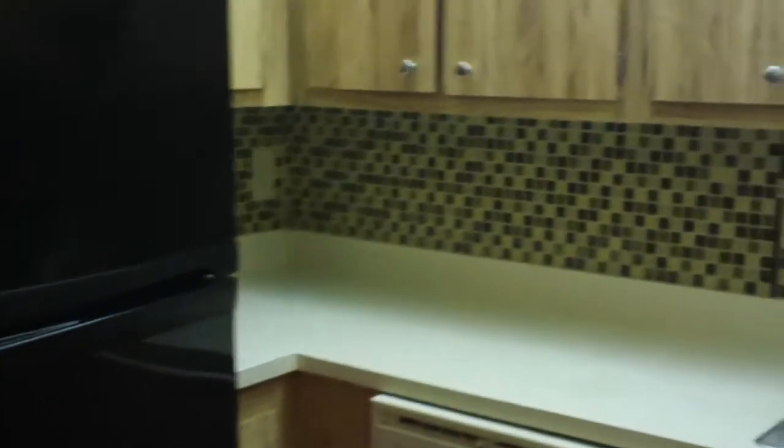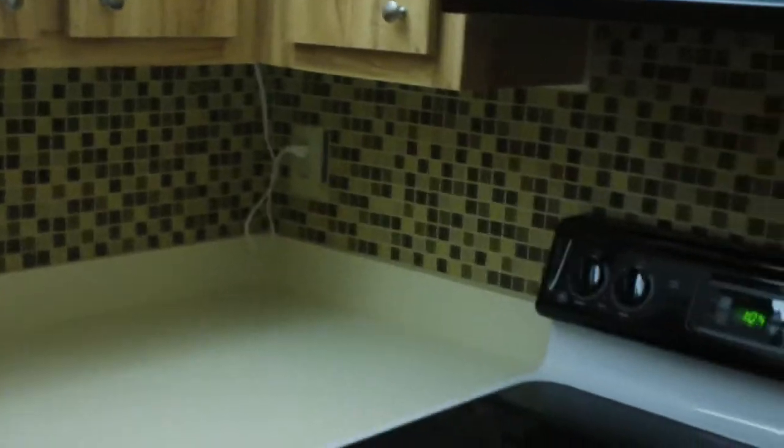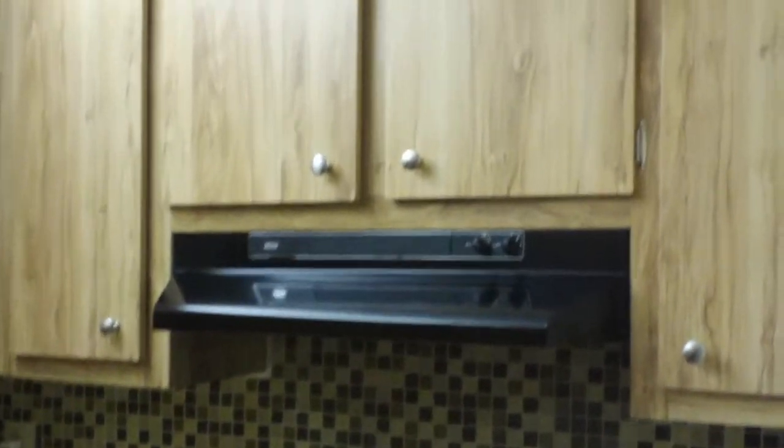In the kitchen, we have a new refrigerator that is black. We have a really nice tile backsplash, as you can see there. Light colored cabinets, which really help brighten everything up. The unit does include a dishwasher and a new electric range. And there is the kitchen.